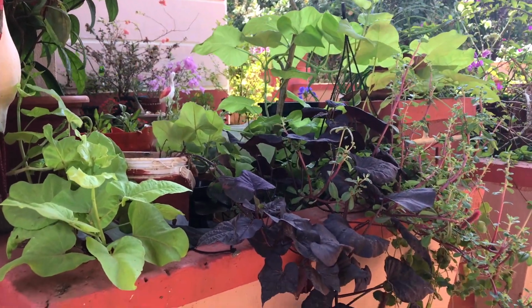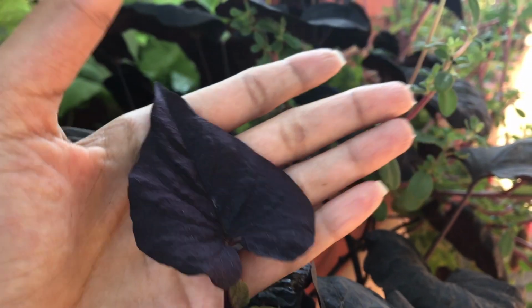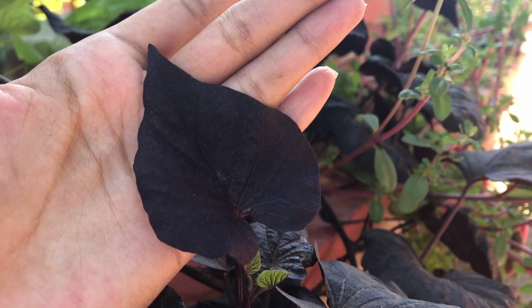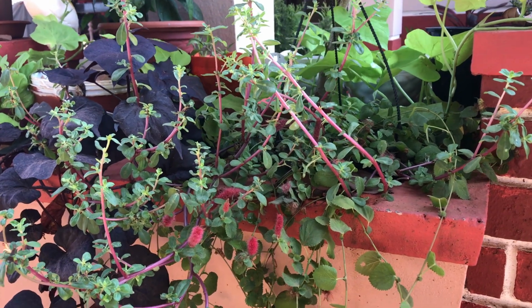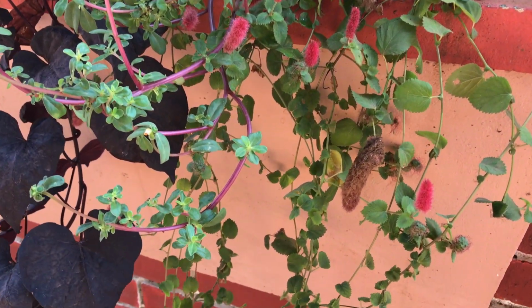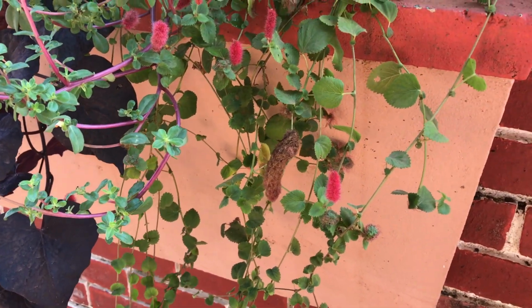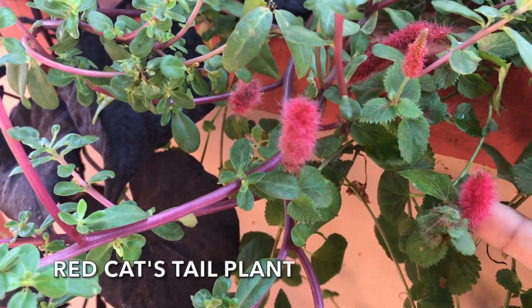This over here is another variety of ornamental sweet potato vine. Now this one has deep blackish purple colored leaves, and the leaves have a heart shape. And there's a lot of randomly growing porcelain over here, must have grown from seeds. And this trailing plant over here with red colored flowers is red cat's tail. The blooms of this plant do feel like a cat's tail.